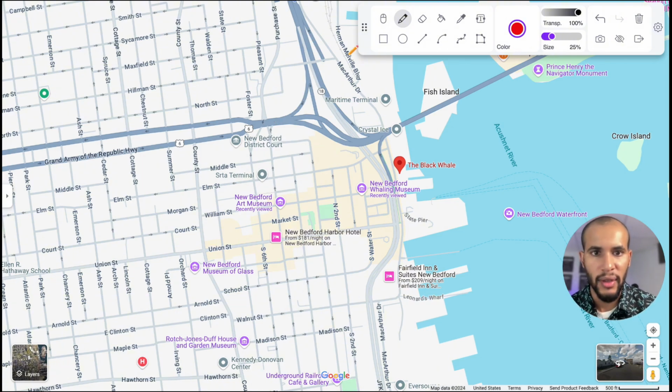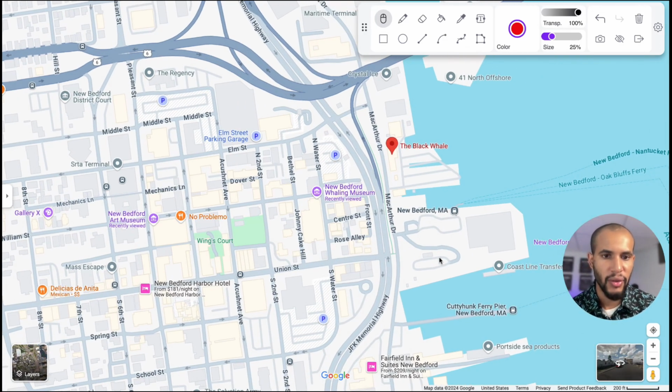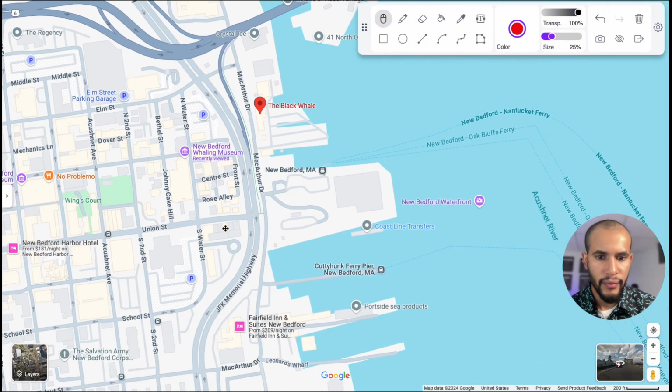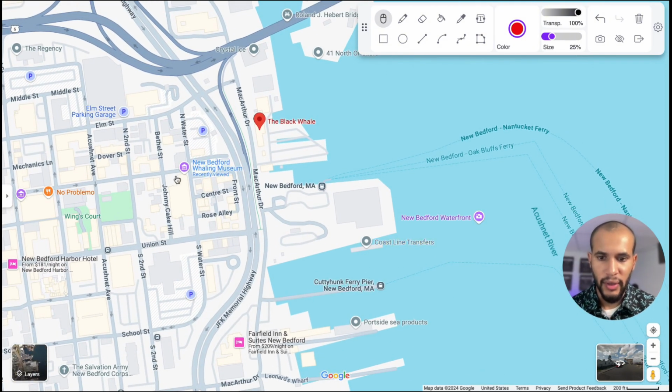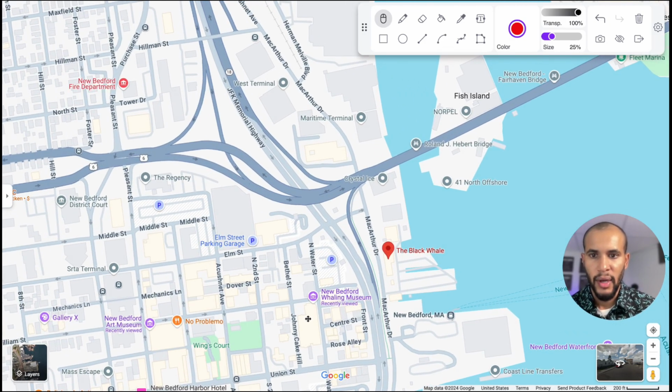And the other thing here in downtown, this is actually where the ferry is. If you're going to be taking boats to go to Nantucket or Martha's Vineyard, it's right here in downtown. And also this is where they come in, and right here in downtown, you're going to find a lot of boats.